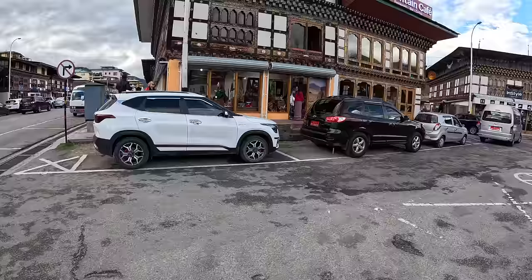So this town, Paro, obviously the airport is here, but at the same time it's the beginning and also the end of lots of people's trips. And this place is also not too far away from the Tiger's Nest, so that's why it's very popular. We will see lots of tourists in this area. And I see one shop there which I really want to check out. It looks beautiful and authentic, and let's see what they are selling.